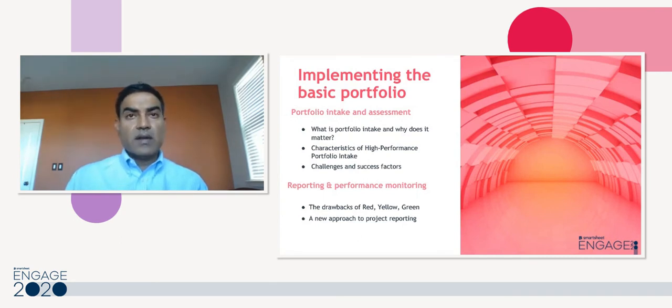Now let's look at some challenges and success factors. So number one, you've got to identify the portfolio type and then design the intake for that portfolio. When I say portfolio type, there are two broad types of portfolios. One is a strategic portfolio. That means big projects that are very important, and they need to be screened carefully to make sure that they are in alignment with the strategic direction of the organization.